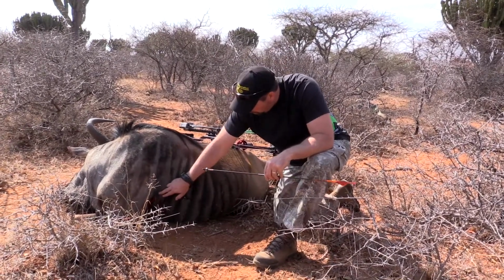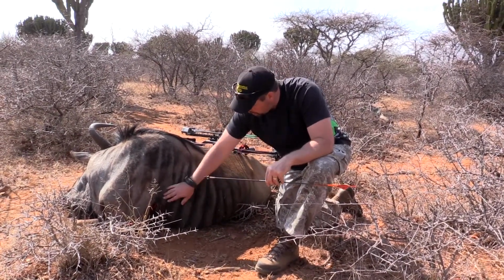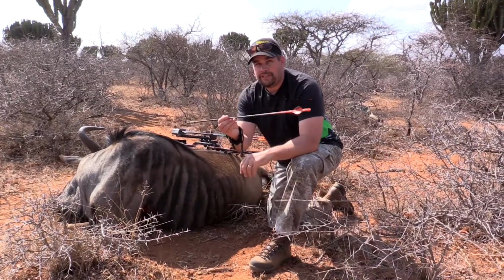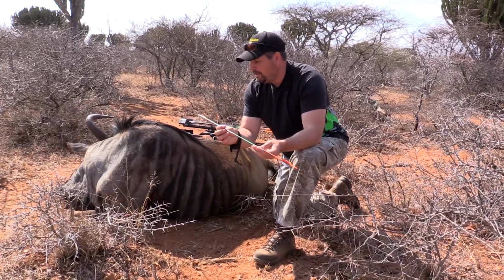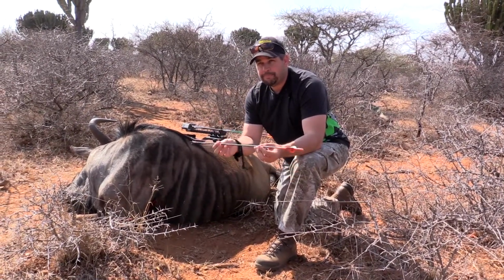It went right through. The entrance hole is enormous, and it flew out. The arrow was actually laying on the ground before the wildebeest took off. So this broadhead did a phenomenal job today.